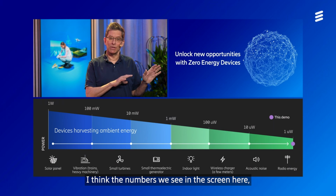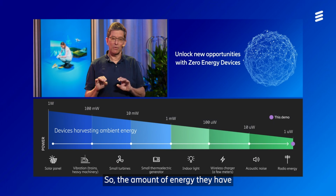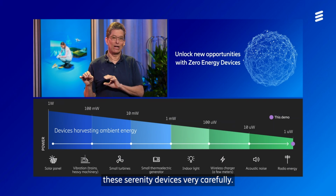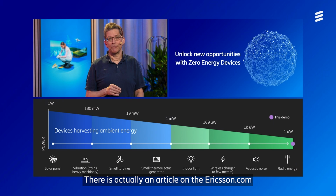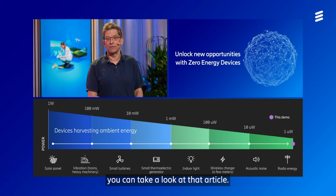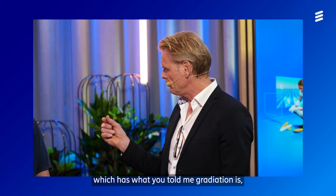So I think the numbers you see on the screen here might be a little bit on the optimistic side. The amount of energy we have available is extremely low in many cases. So that's why we need to design these zero energy devices very, very carefully. There is actually an article on Ericsson.com that talks more about energy harvesting. So if you want to learn more and see more about the details here, you can take a look at that article. I mean, just to show where we're at, we already have a building in Uppsala which has what you told me gradation is.